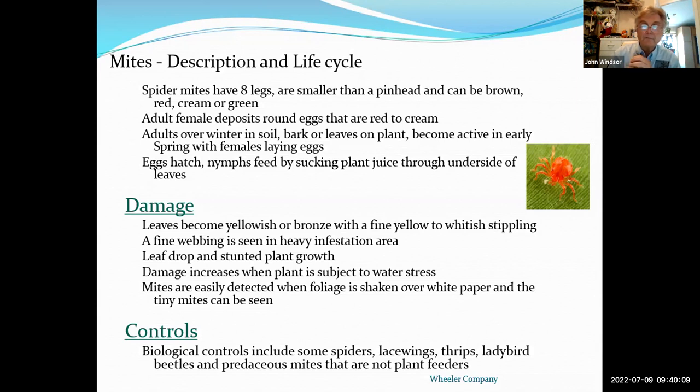If it's a minor infestation or it's just begun, there are some very safe sprays, oil sprays, that will help to control them. Lace wings, to a lesser effect, ladybugs, and some predaceous mites might also be helpful to control them.